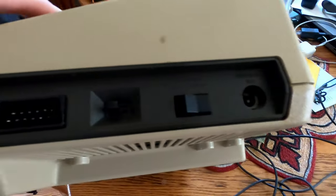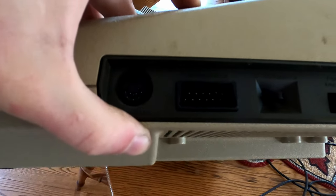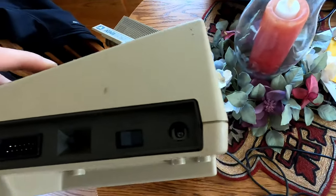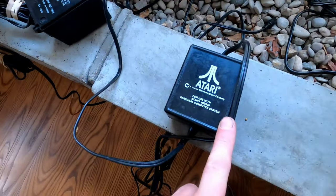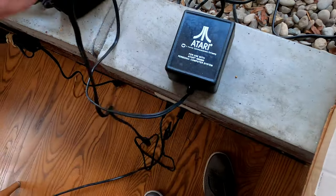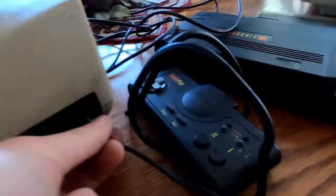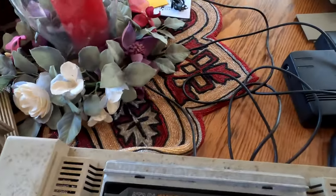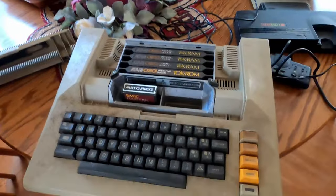See on the side of this thing, you have your basic power input, peripheral input. There was a monitor for this style computer. We don't have it. There's a power switch. I actually found the power supply that is labeled for use with Atari 400, 800 personal computers. So we plug this in here. This is specifically for the left cartridge. So the idea here is if we turn this on, we should get a basic language prompt.